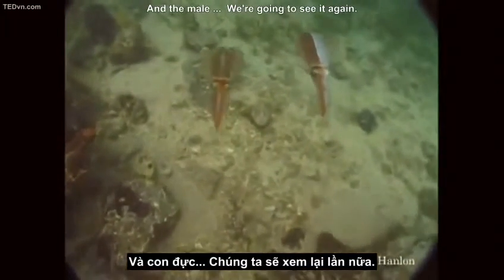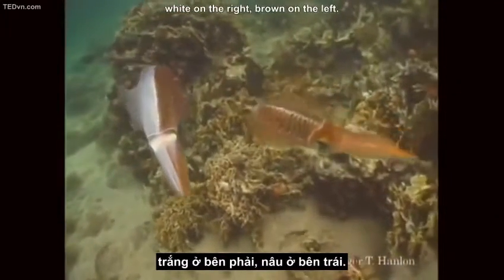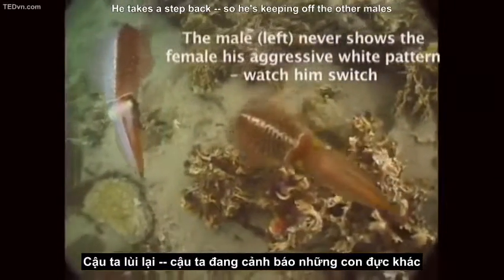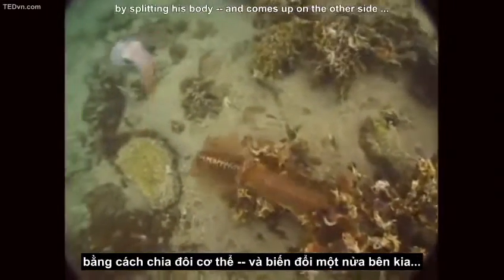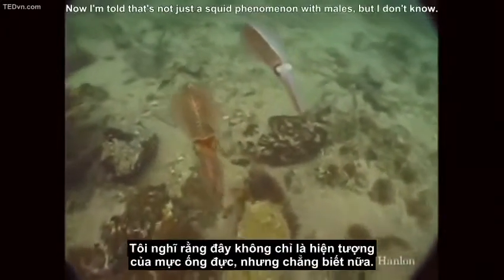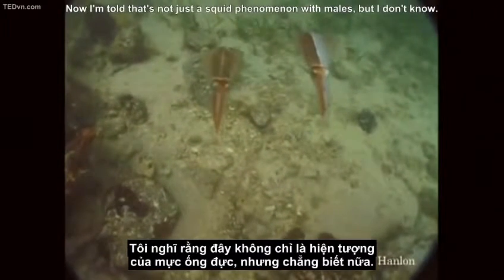And the male's on the outside. We're going to see it again. Let's take a look at it again. Watch the coloration. White on the right, brown on the left. He takes a step back, so he's keeping off the other males by splitting his body, and he comes up on the other side. Bingo. Now, I'm told that's not just a squid phenomenon with males, but I don't know if that's it.